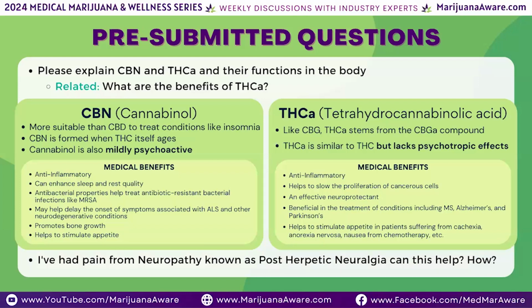Sure. So CBN is actually a byproduct or a degraded product of delta 9 THC over age and time. And it's more suitable to treat conditions like insomnia, relaxation. Anti-inflammatory, can assist with your rest quality, antibacterial, and it also helps with the onsets of ALS. It promotes bone growth and helps to stimulate appetite. CBN in the market of Florida is really hard to find. There's a few dispensaries out there. I know Surterra, we're trying to concentrate on that a little bit more as well. And that's because it's actually degraded delta 9 THC, and to maintain that without mold, mildews, and so forth can be kind of complicated. I'm by no means a cultivar, but I do have some insight to that.